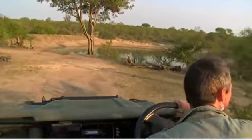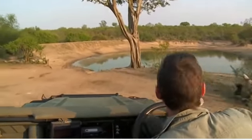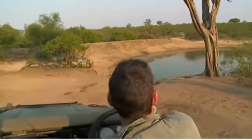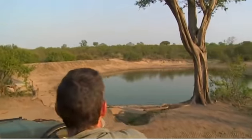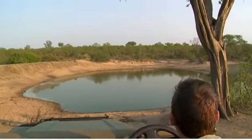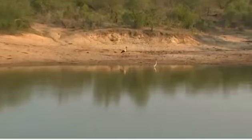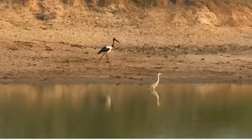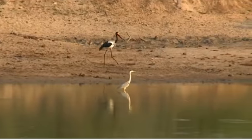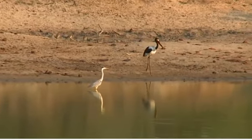Don't see big things yet, although it doesn't mean they're not here, but I do see one of the most beautiful birds that you get anywhere in the world. Just look down there. Well, two beautiful birds. The lighter one in the water, you might know from where you live, you find them all over the world. It's a grey heron, but look at that stunning bird in the back of it.